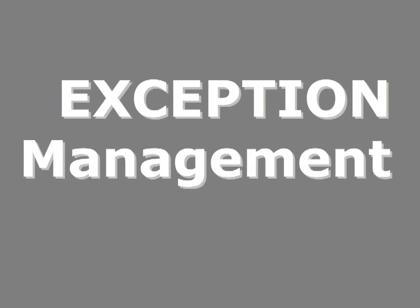Not only does PROTEUS handle all the normal business process events, but has inbuilt exception management to handle unplanned events.